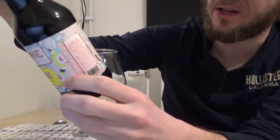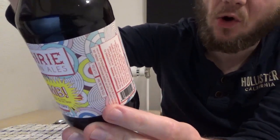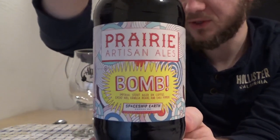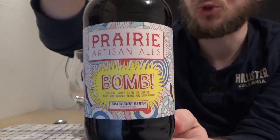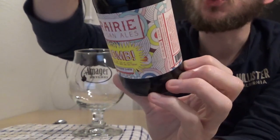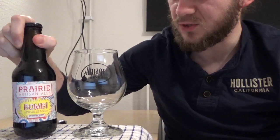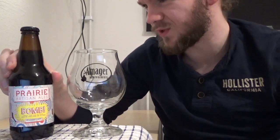So for this one we are going to return to Prairie Artisan Ales, and this time we are having a taste of the Bomb. This one is a 13% Imperial Stout, brewed with espresso beans, chocolate, vanilla beans and ancho chili peppers, and it has a very high rating. On Rate Beer this one has a 99 overall and a 100 within the style.